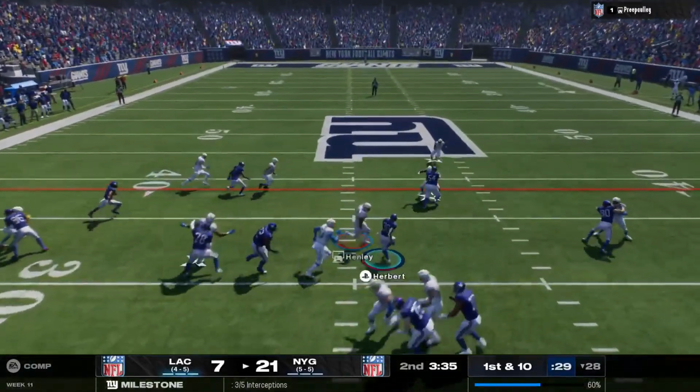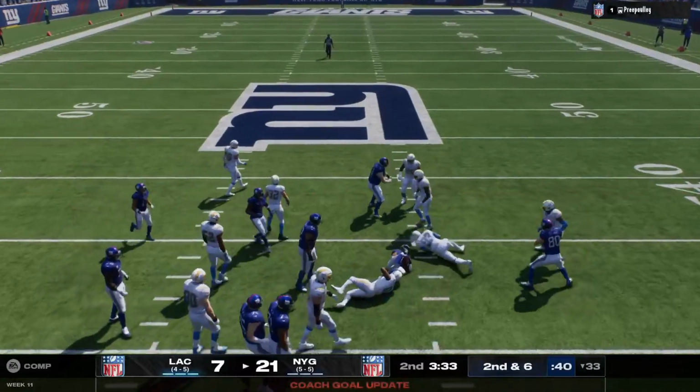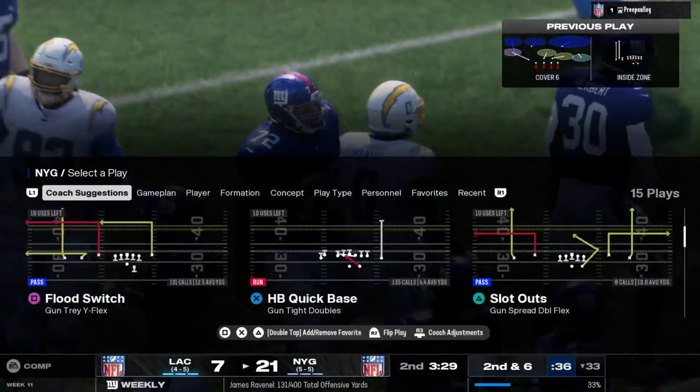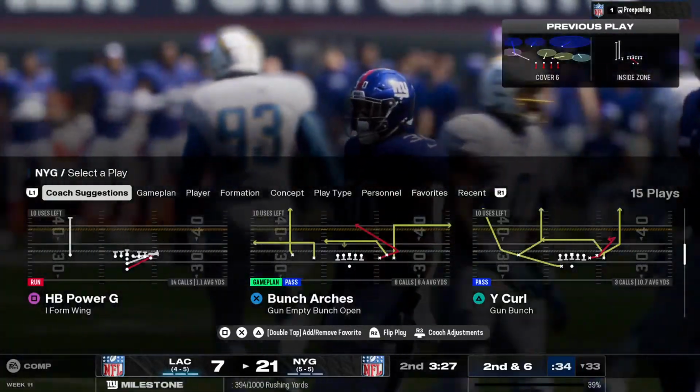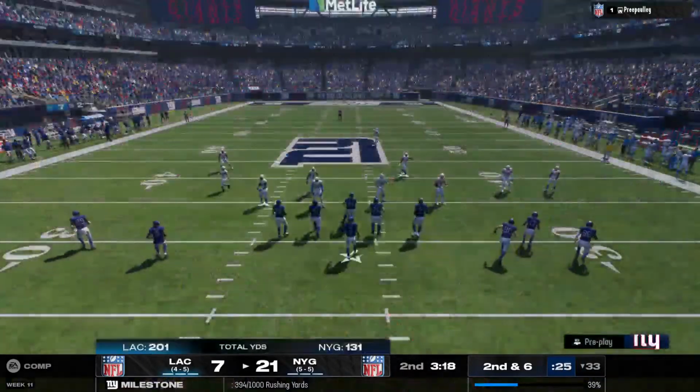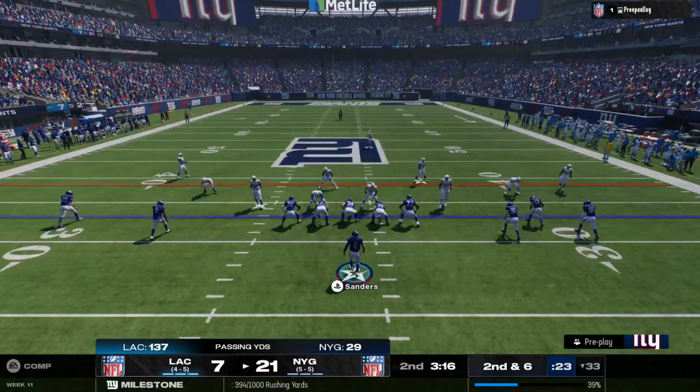On the ground, it's Herbert to start the drive. And he finds a little bit of space. He'll take this forward for a gain of 4. Here's 2nd and 6.